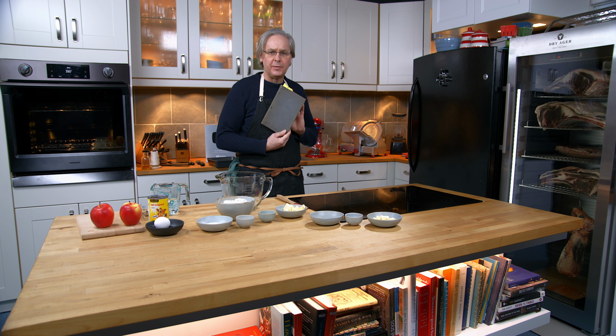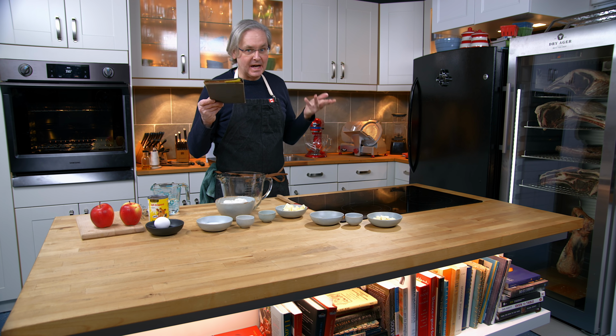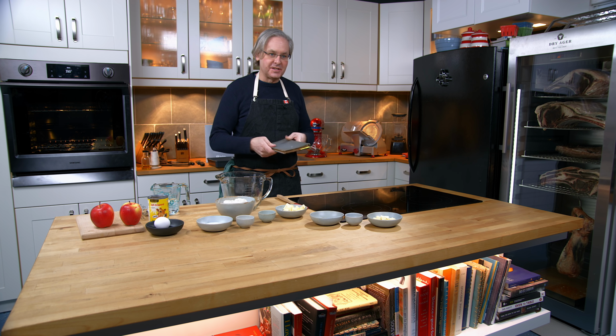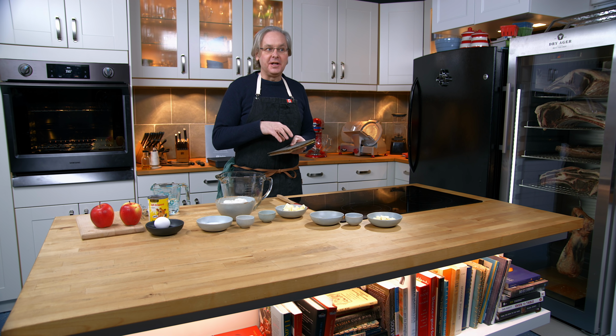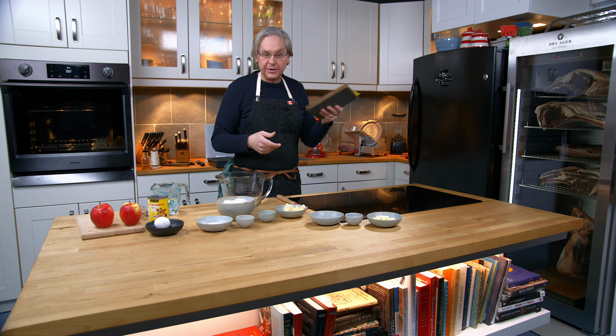Today we're going to do a recipe out of this cookbook sent in by a viewer. Thank you very much for sending me cookbooks. I really enjoy going to the post office, getting a box, and then rooting through it and finding new cookbooks and things that I've never seen before. And this one is one that I had never seen before.